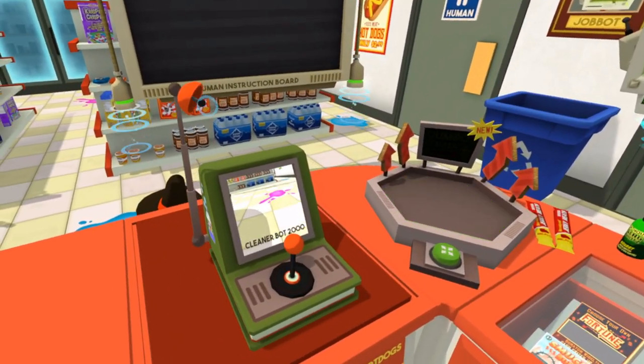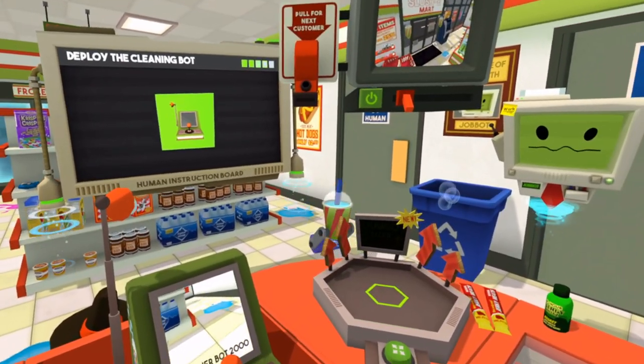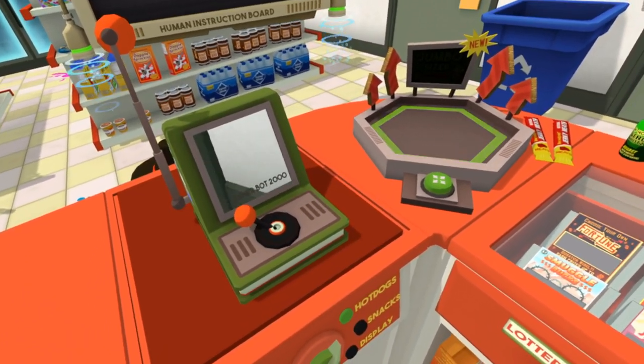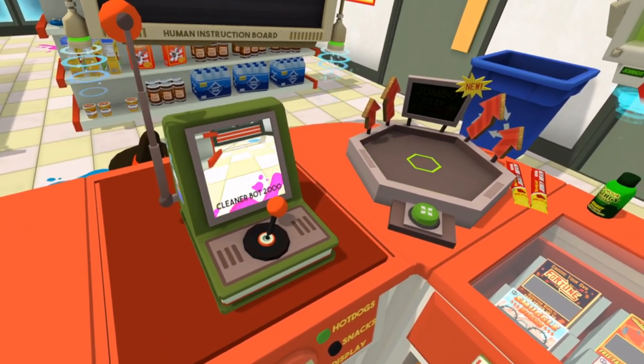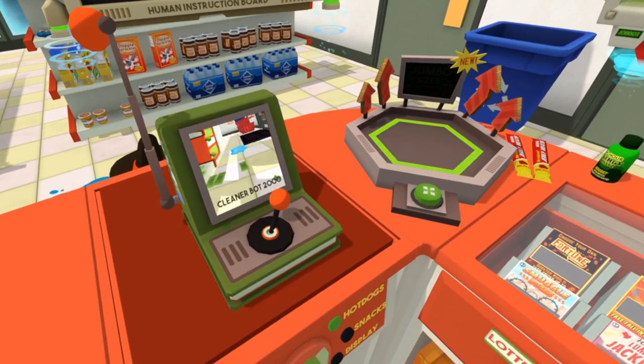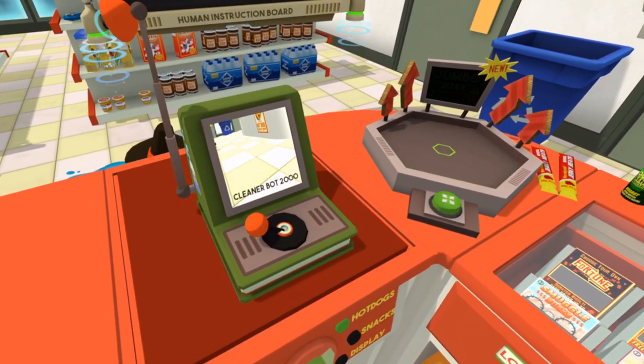This microbot is designed to clean even the most disgusting human messes. Hey, look at that. Grab the controller and clean those stains around the store. I'm cleaning. I'm not the janitor. I just control the janitor. Just pull the key out to deactivate the free money, and we'll move on to our next customer.